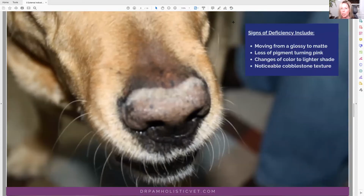Now, this isn't particularly in focus because it's focused more up on the bridge of the nose, but I want you to look at this nose. This is a yellow lab. This nose should be black, but it's only kind of a tannish, a little bit pink and tan. If you look right across the bridge, it's dry. And then the pigment is going up the bridge of the nose. It's not in the nose, it's on the bridge of the nose. So when you move from a glossy finish to a matte finish, that's a sign.